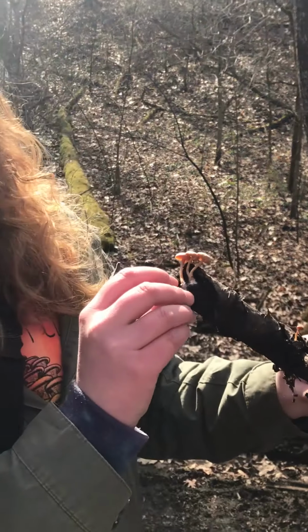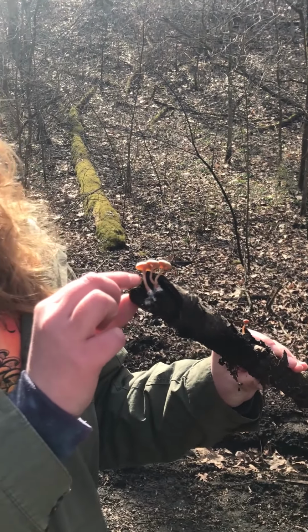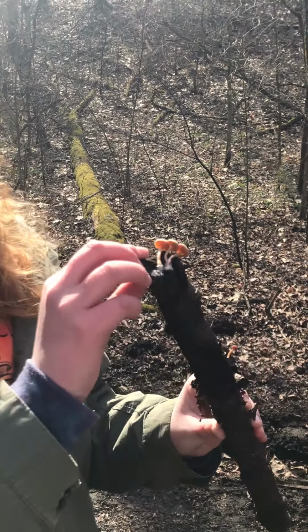So this is the stem. We refer to this as the stem. This would be the underside, or the gills that I've been referring to, and then we have the top side of the caps. When you're taking pictures of mushrooms, wanting to post them on places like iNaturalist or on Facebook, there are Wisconsin mushroom pages that you can go onto and post mushrooms, and there will be professional people on there that can identify mushrooms for you.